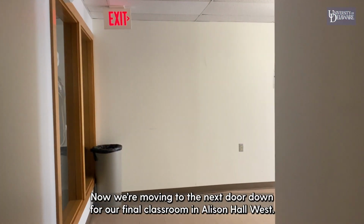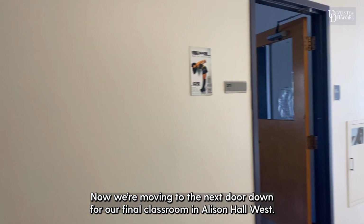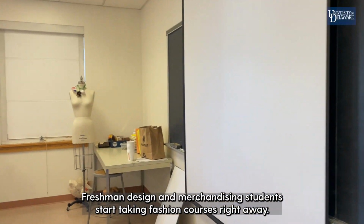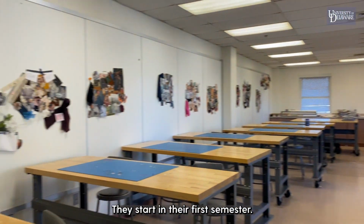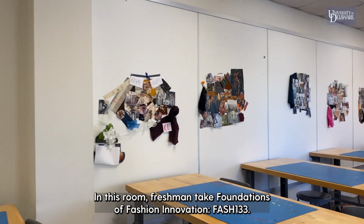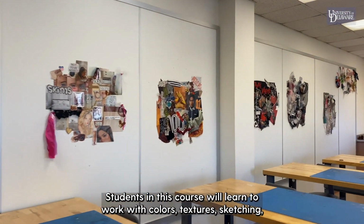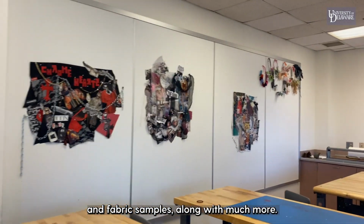Now we're moving to the next door down for our final classroom in Allison Hall West. This is our art studio. Freshman design and merchandising students start taking fashion courses right away, starting their first semester. In this room, freshmen take Foundations of Fashion Innovation, FASH 133. Students in this course will learn to work with colors, textures, sketching, and fabric samples, along with much more.